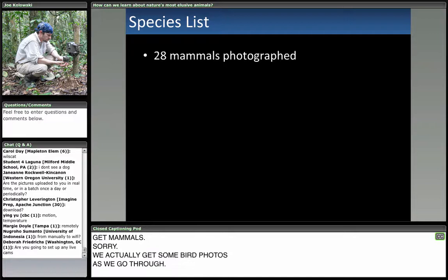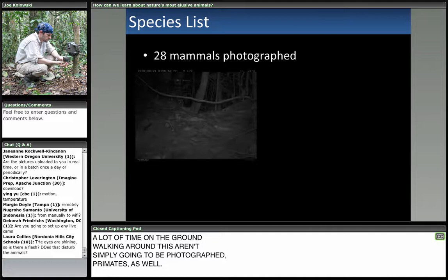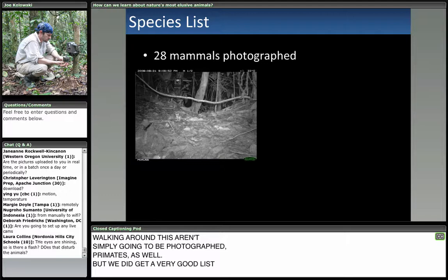So in the end, we actually photographed 28 different species of mammals, and this was, remember, one of our objectives, to really document what species were found there. And again, this just reminds people that this isn't a complete list. There are species of mammals like bats and shrews, animals that don't spend a lot of time on the ground walking around, that aren't simply going to be photographed, primates as well. But we did get a very good list of species, and the cameras actually are relatively good at photographing small creatures.